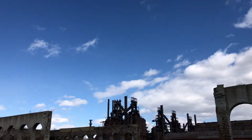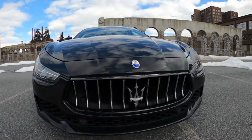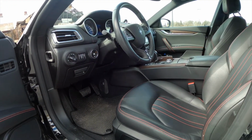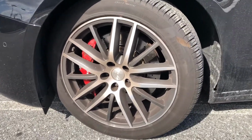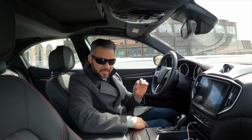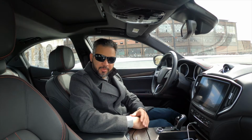Now this Ghibli is a luxury sedan finished in a black exterior paint with black leather interior. As you can see, it's got red stitching. All-wheel drive automatic transmission sporting a twin-turbo 3.6 liter V6 engine from Ferrari. Vroom, vroom. Yes, that's right. This car has a Ferrari engine in it. You don't believe me? Check this out.